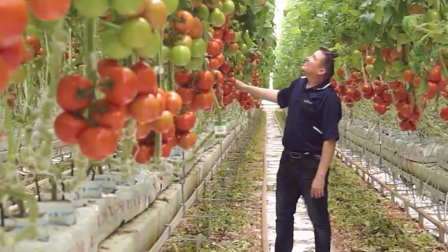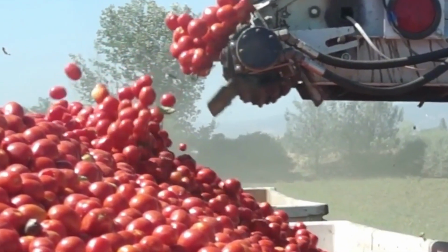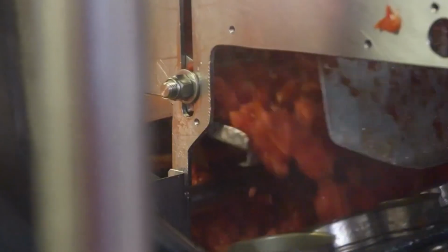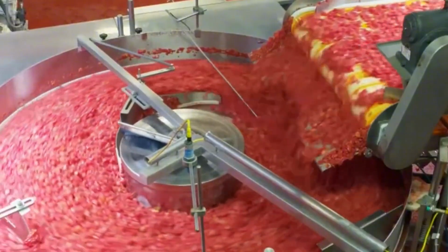The technology behind it may be complex, but the end result is beautifully simple: accessible, delicious food that brings comfort and flavor into American homes. These little cans are more than pantry staples. They're a link between tradition, innovation, and the meals that bring us together at the table.